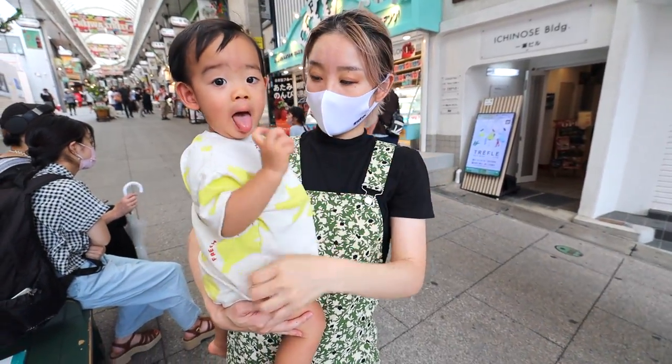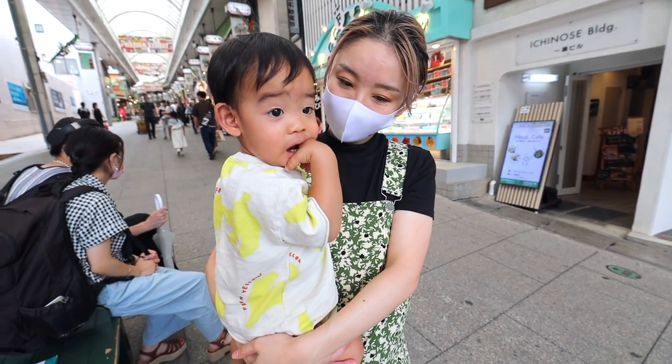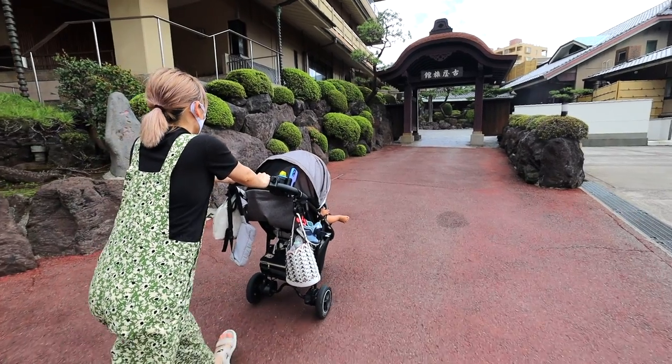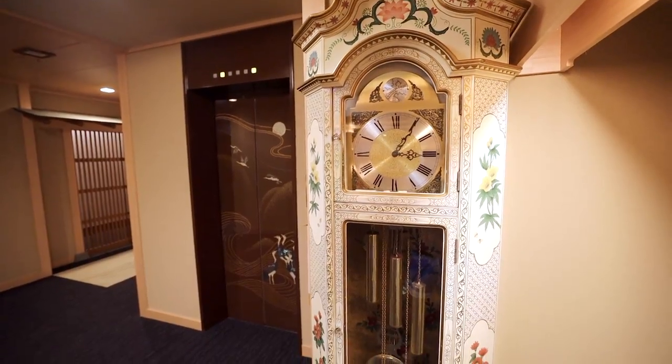Sorry, Wolfie, it rained a little bit. As soon as it stops, we're gonna go to the hotel and we're gonna change and you're gonna go to the beach. Luckily, the rain stopped for a while, so we walked quickly to the hotel, which was like 10 minutes away.